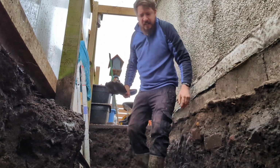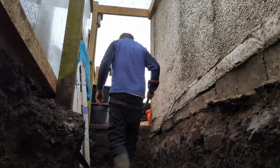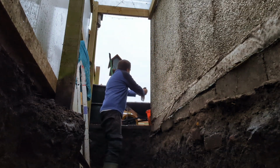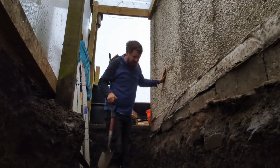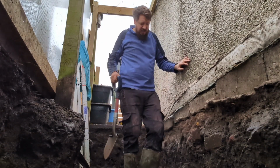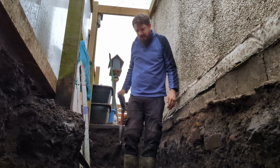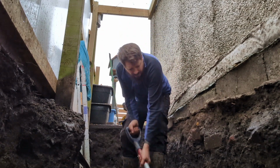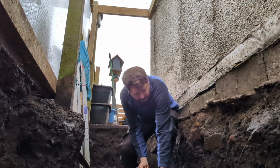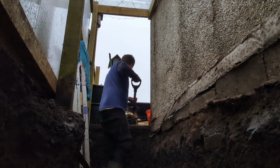Like I was saying earlier, I had hoped not to resort to using buckets, but you know, I've had to for safety's sake. It's quite slippy, especially the area here. It's very slippy, lot of silt, clay.